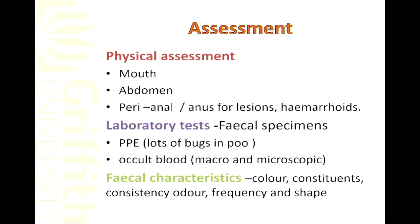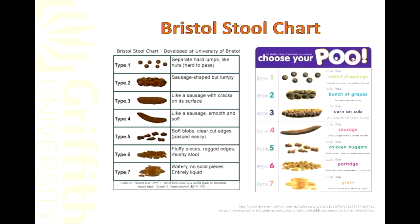PPE, I think Pan probably covered that in extensive detail, the amount of bugs that are going to be in poo. And fecal characteristics. And again, we have odour there as well. So this is where you're going to be using your Bristol stool chart. Now, I quite like the paediatric Bristol stool chart because I think that looks a little bit more like Maltesers than rabbit droppings. But a bunch of grapes, corn on the cob, a sausage, chicken nuggets, porridge or gravy.